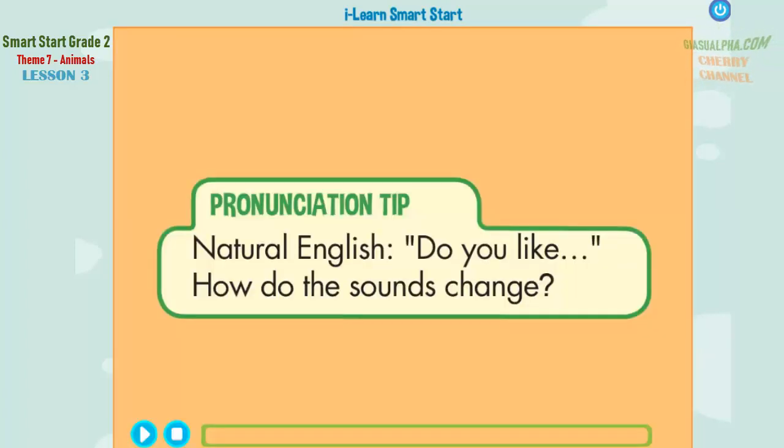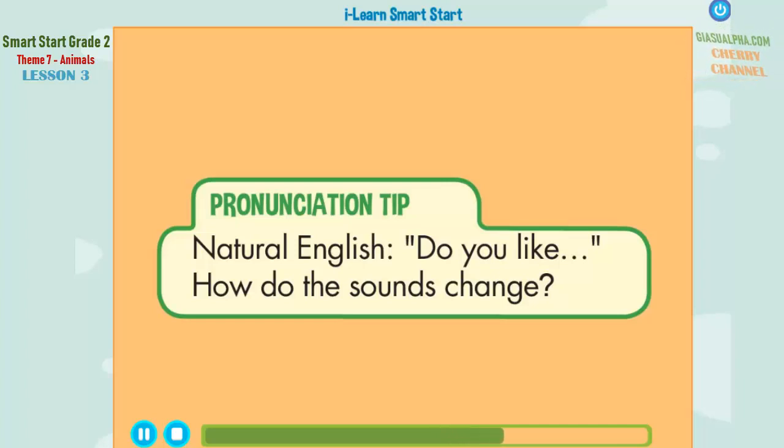Pronunciation tip. In natural English, do you like sounds like d'you like. Listen. Do you like monkeys? Now listen again and say. Do you like monkeys?